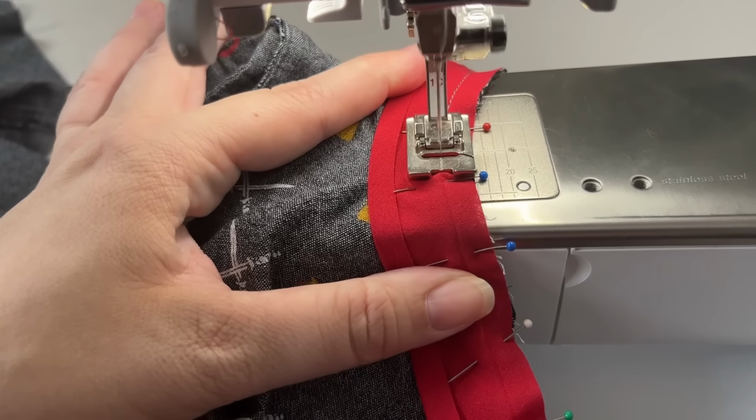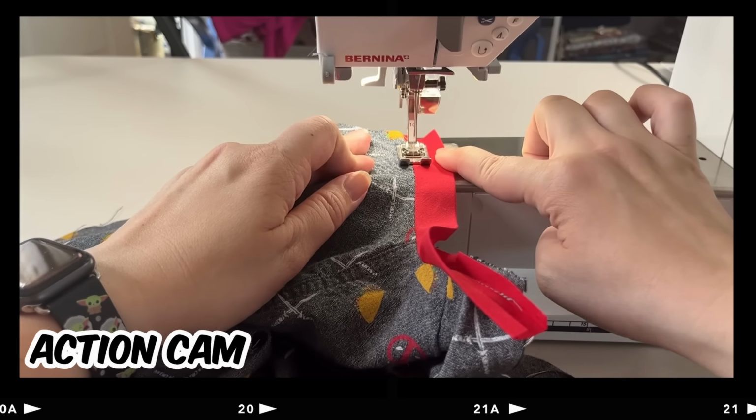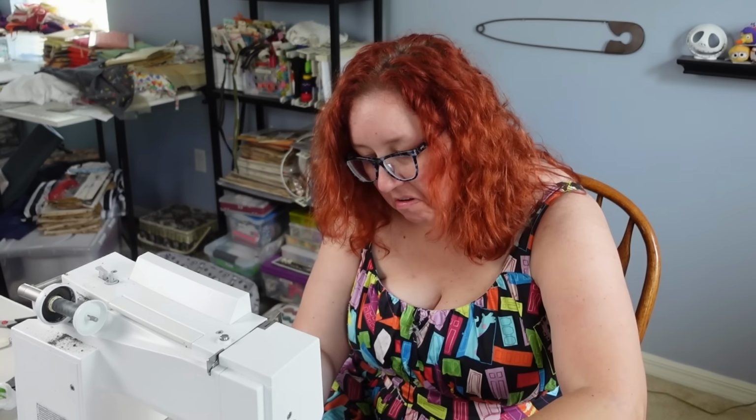And then I had to do the second one. Are we going to mention the fact that this curve is different than the other armpit? No, we're not. That's going to be our little secret.